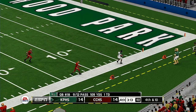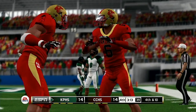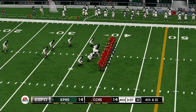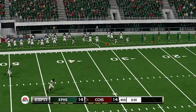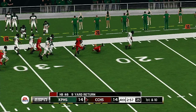Lays it out there. Incomplete. Number 86, the intended receiver. They've got 10 guys up. They're coming after the kick. And this one is a beauty. Room around the corner from the 15.